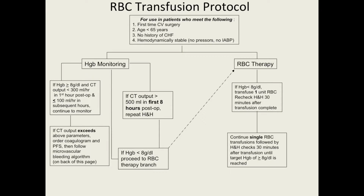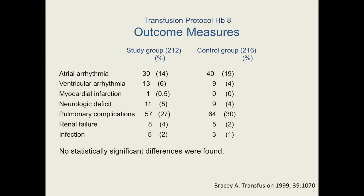And so we said we would transfuse at 8, and we give 1 unit at a time, and then we recheck. Of course, we excluded all the guys that were high risk. They had to be first-time bypasses, no failure, nobody on pressors, nobody over 65. So a very select group, not representing a whole bunch of people. We had this sort of thing at the Texas Heart Institute where they had these parameters that they measured on all the patients. You could just get it from a database.